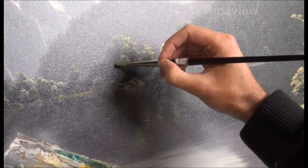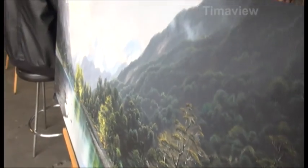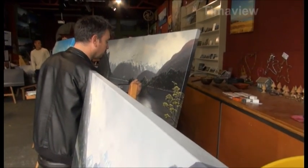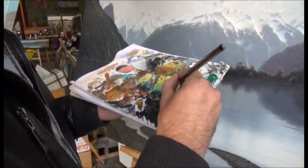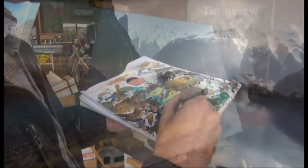I just always loved landscapes. I'm not sure what it is about them, but as a child I loved looking at pictures of mountains and lakes. I think there's just something very calming about them. It's good for the soul to look at a good landscape.